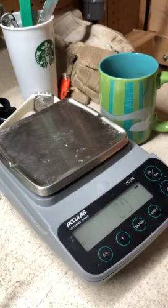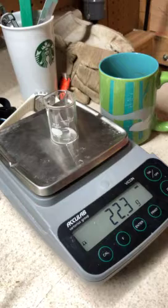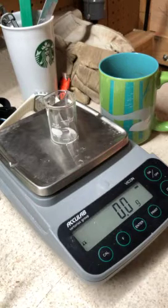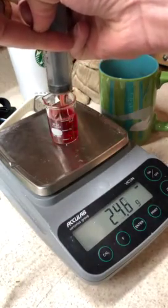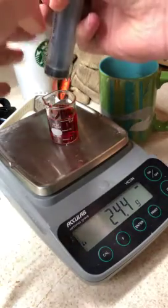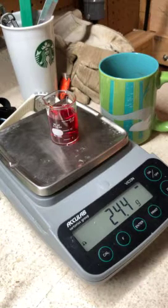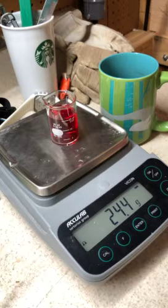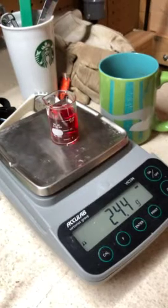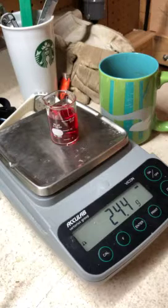I found these really cute beakers at school late last week. I have a 25 milliliter one, which works out fine because I have a 25 milliliter sample of red solution. The mass of the red solution happens to be 24.4. If you want to record that somewhere, maybe on a piece of scratch paper, you're going to want to keep track: 24.4. I have a notepad behind me, and I'm going to write that down here, 24.4 grams, just so that we're all on the same page.